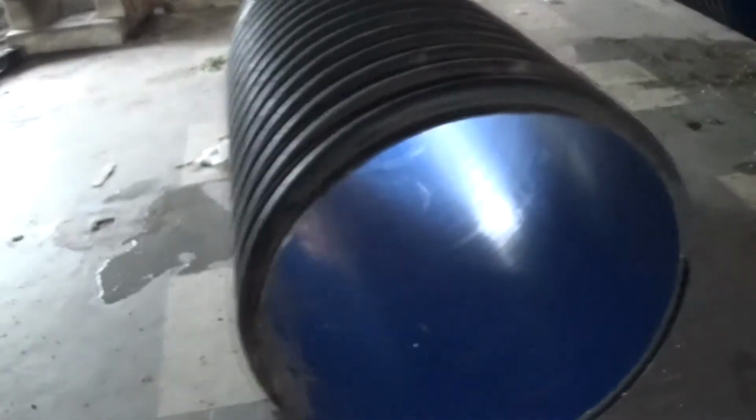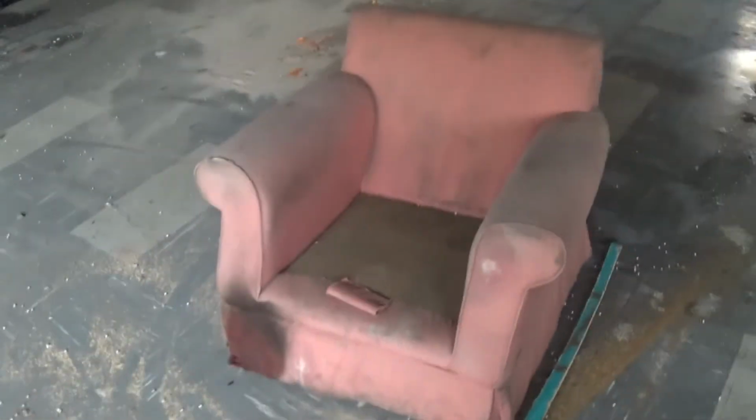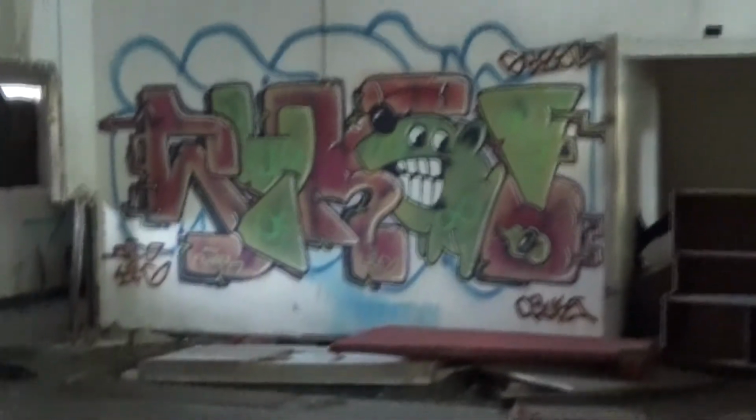I'm assuming that canister over there that we saw earlier has something to do with the airsoft deal. Much like these tubes as well. I mean, I could technically start rolling this down the place, but it'll make a great racket, so I'm not going to bother. But yeah, we've got a creepy old looking chair here, just facing the broken glass. I don't know why they had chairs like this in a tool factory, it makes no sense. Got some cool graffiti going on over there as well.